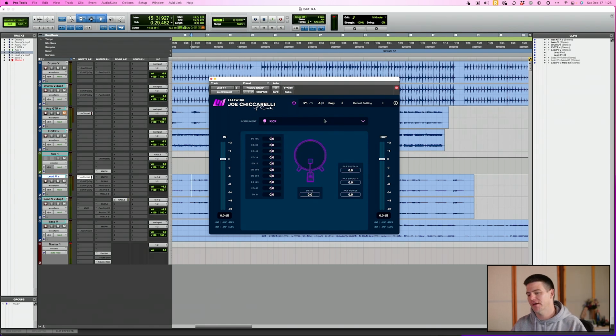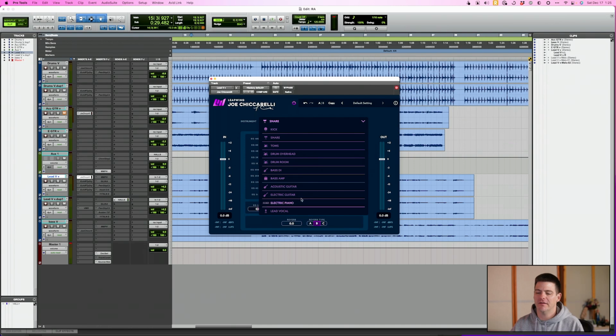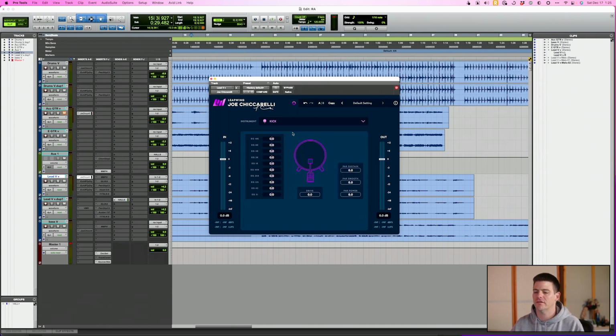The next plugin on the list is the Joe Chiccarelli plugin by Leapwing. I just love this plugin, and I haven't gotten tired of it. I use it on everything. I use it on vocals, and I use it on kicks, and I use it on snares, and sometimes keyboards, but mostly those are the three things I find myself gravitating towards. And the reason why is it just has all the tools you could need in one plugin.